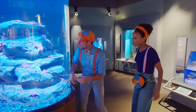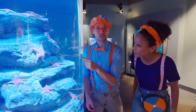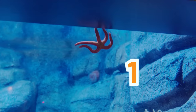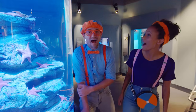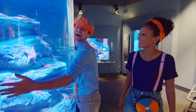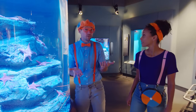Check it out. Yeah, do you know what they are? Those are sea stars. Yeah, and look, they're the shape of a star. Yeah. That makes sense. Shall we count how many points it has? Yeah, let's do it. One, two, three, four, five. Wow, looks like they're just stuck to the rock like this. I like acting like a sea star. Just like it, Blippi. That's silly. Well, shall we keep exploring? Yeah, let's go.